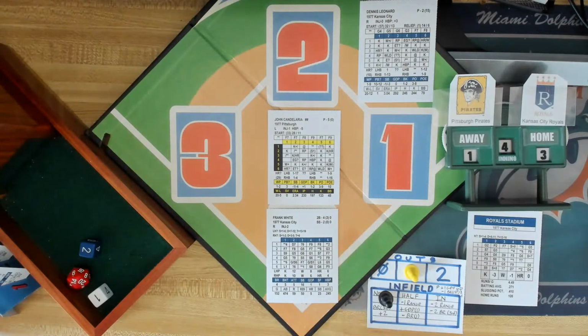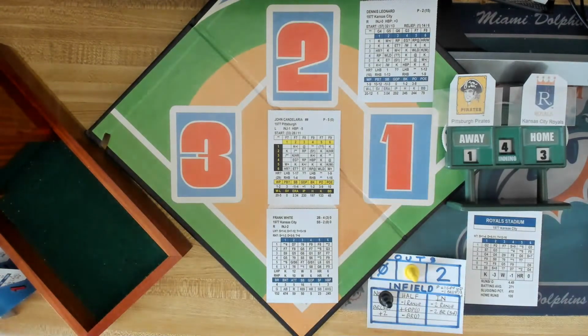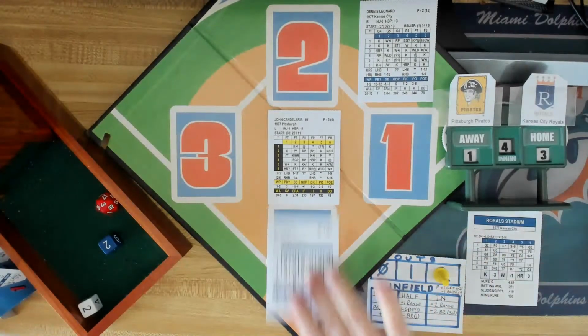The batter now will be Frank White. Candelaria, 6-5, strikeout chance, and that is a 16, too high. White will swing 2-2, fly out to center field. 2 outs.